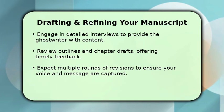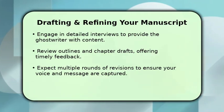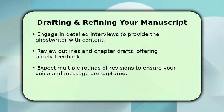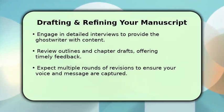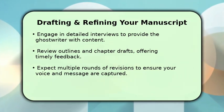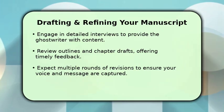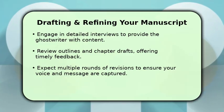Once engaged, the ghostwriter will conduct detailed interviews, sometimes over several days, to gather your stories and insights. They will then create an outline, perhaps 2 to 10 pages, for your review. You'll receive chapter drafts as they are written, providing feedback for revisions. This iterative process, involving 2 or 3 major drafts, ensures the final manuscript truly reflects your unique voice and vision.